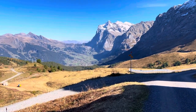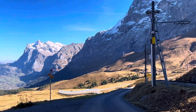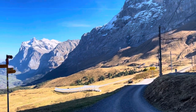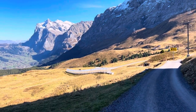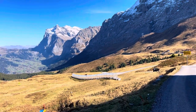You see down there, Grindelwald? Well, we have been all the way up there. Really, really nice. But we are tired. I think if we walk just 3 more hours, we are going to be back at the camping and ready to take a shower.